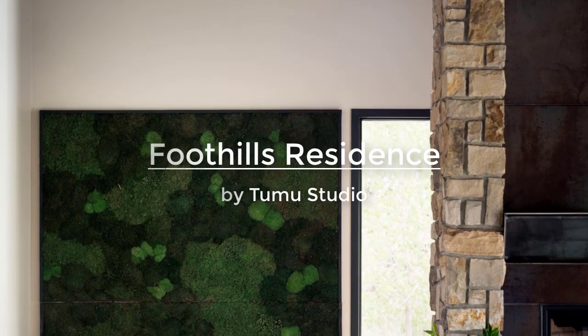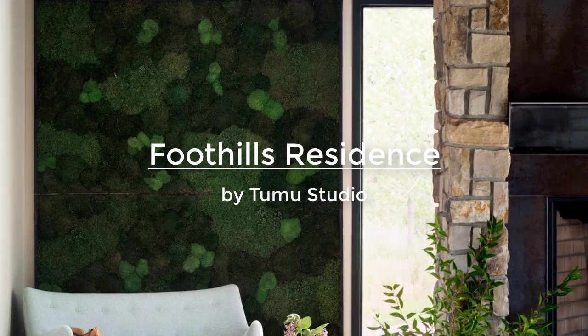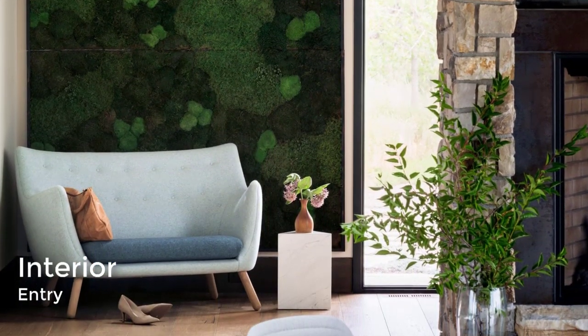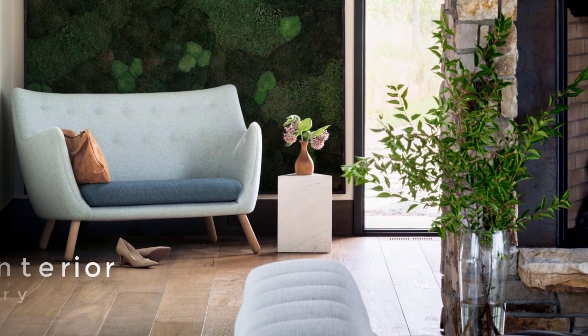Foothills Residence is a renovated home in Boulder, Colorado, offering unobstructed views of the Rocky Mountain foothills. The renovation of the home sees a few changes made to the building's layout, designed to suit the family's daily routines.